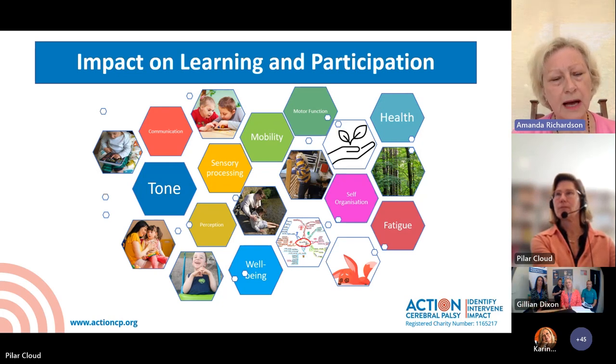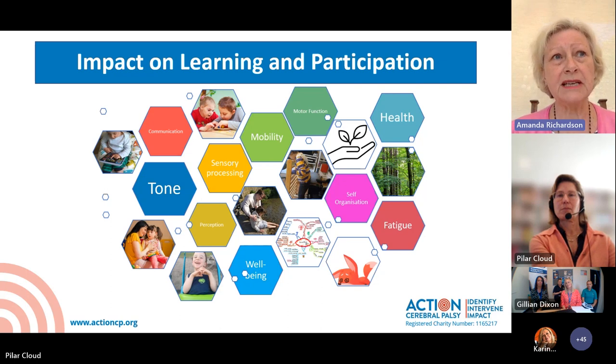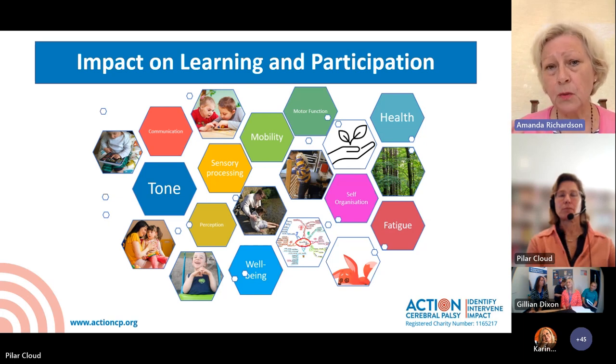So we know that there are often misconceptions about what cerebral palsy is, and it is often seen purely as a physical condition. It isn't. It is a neurological condition, and the spectrum of need is huge. You may have a child who is very mildly affected, who is able to access all aspects of learning and whose cognitive development is absolutely unimpaired, right across that spectrum to children who are profoundly affected. It is a condition that primarily affects tone and the child's ability to move in a functional way.